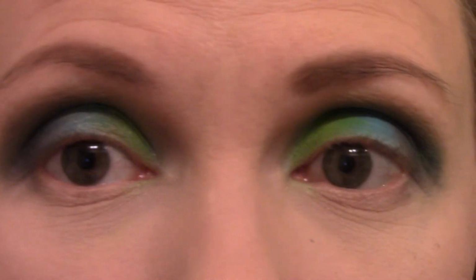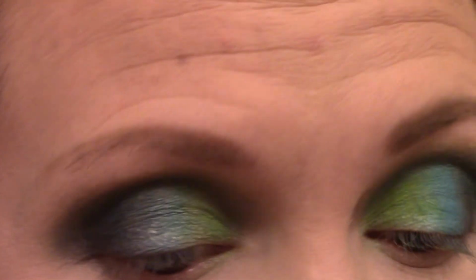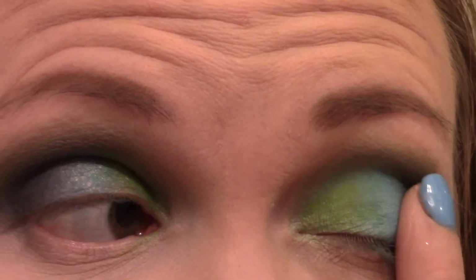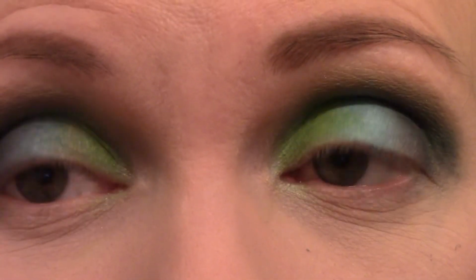I'm going to use the transformer on the side with the purple and blues. So this is just transforming mattes to a shimmer. Okay, that one looks a lot better. It's not real chunky, it just kind of gave it a little shimmer. I'm really happy with how those eyeshadows look on my eyes. I'm going to go ahead and finish up the eye look and be right back.